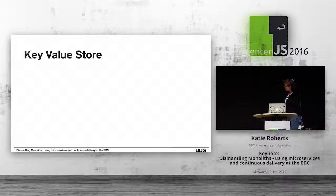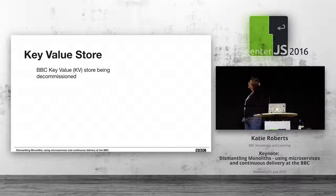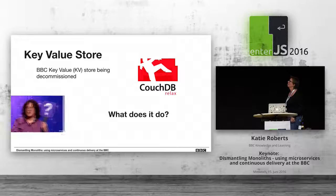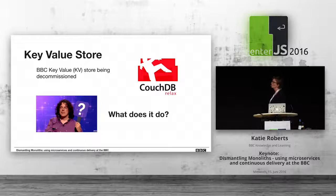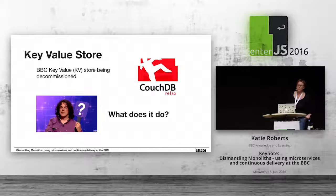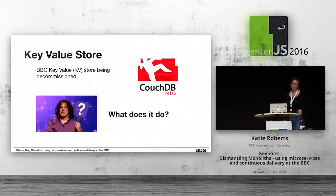OK, so the BBC Key Value Store. We know it's being decommissioned. We know what it is. It's a CouchDB. Do we know what it does? To be honest, nobody really knows anymore. It's been around for a long time. Again, the people who built it have left, and there are no documents on it.